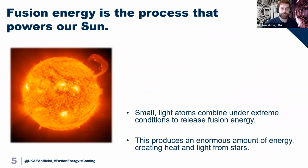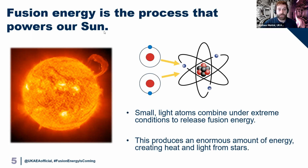So what actually is fusion? Well, it is the process that powers our sun and all stars. This is why we describe fusion as the ultimate energy source. It only happens naturally inside stars. And put very simply, it's all to do with a change in the nucleus of the atom. This is why it's a nuclear energy source. With fusion, we are simply combining small light atoms, or the nuclei of them, until they fuse together and create the next big element up.